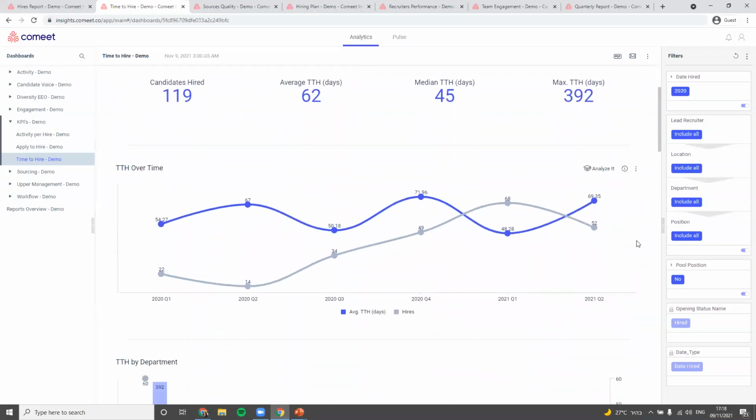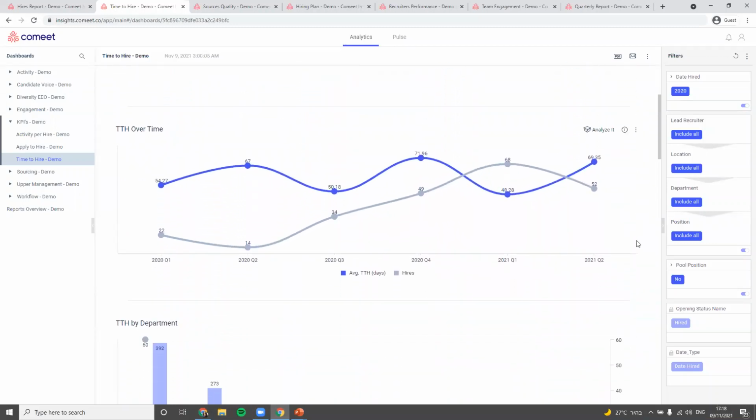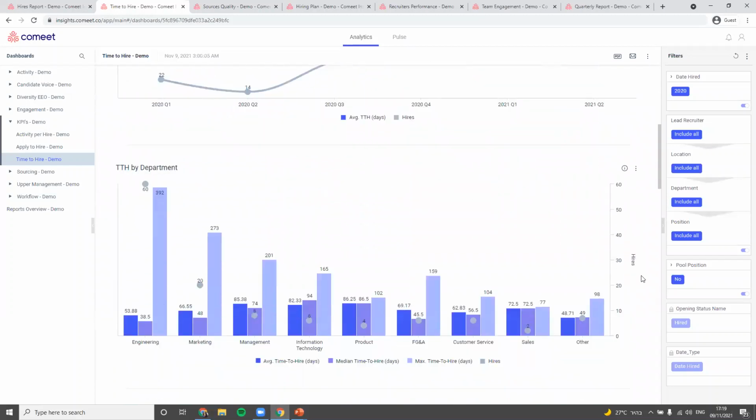And below we'll have the line graph over here, which will show us the time to hire over time. So did we improve? Did this time to hire change? Is there a specific trend that we need to notice? We can see that the gray line represents the number of hires and the blue represents the average time to hire in days. So we can see throughout quarters if we impacted this number and if we were able to make adjustments throughout the year. Below, you'll have time to hire by department.